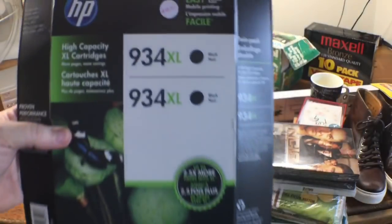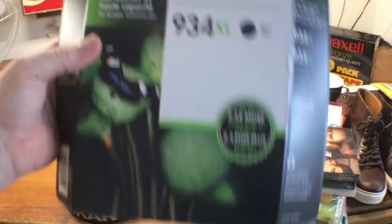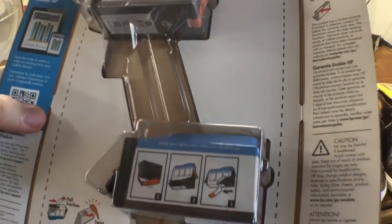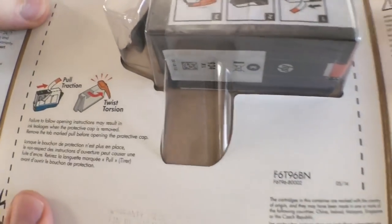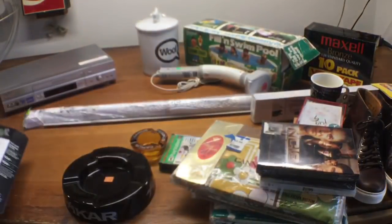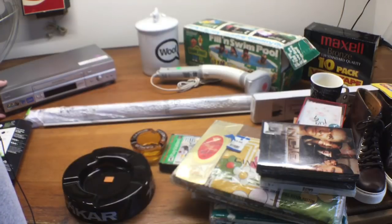Got some sealed ink, 30% off, $7. This brand, this 934 XL, will go for about $40 or so. Brand new, sealed, and it's rare to find these where they're still within the expiration. This is October 2018, so we're still good on the expiration on that. So pick that up. That'll be quick money. Good ink that hasn't expired sells so quick.